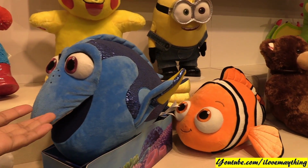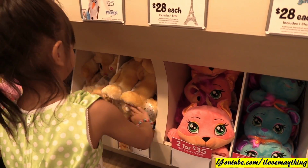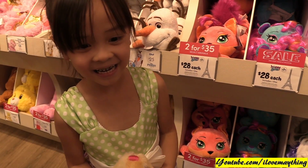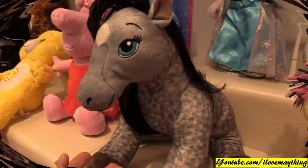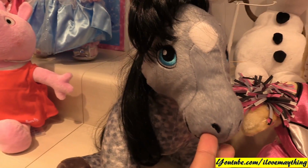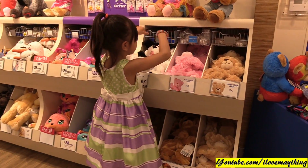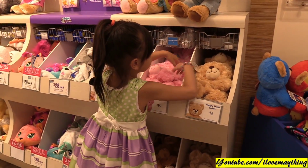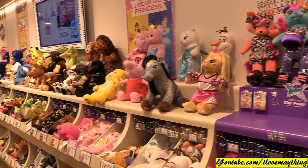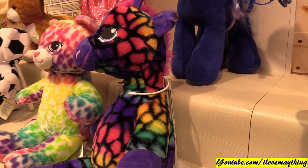Look, Maya, oh, Dory and Nemo. Is that a bunny? This one. You like that one? Yes. You choose that one? Yes. Maya, look, oh, so cute. What is this, a horse or a pony? A horse? Huh? Cute, eh? Puppy! A bear! What's that, Maya? Is that a giraffe? Huh?